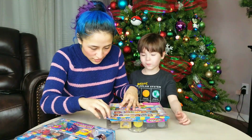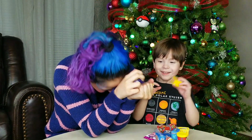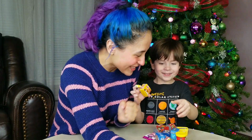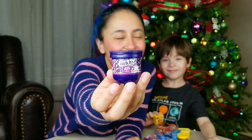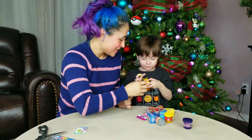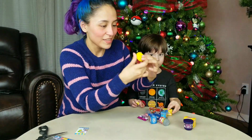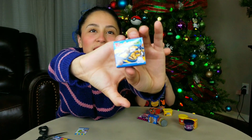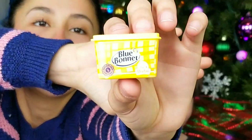Okay, let's do this one first. Okay, Erin wants to do this one. I'm gonna open that one too. Baby! Look at it! It's a little baby grape jam thingy. Yeah, it matches your hair. Oh my goodness. Wait. See? And there's the Eggos. And the Peter Pan peanut butter. And the Kids Cuisine. And Kid Cuisine. And here's the Blue Bonnet.